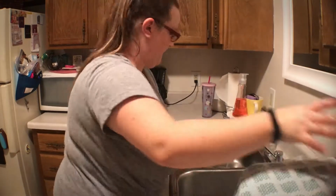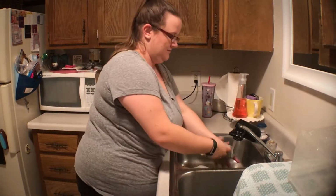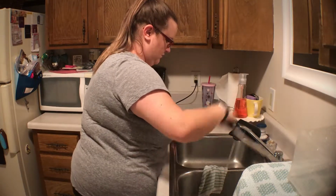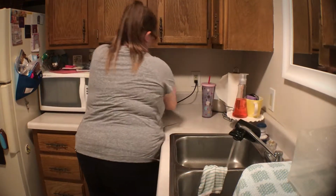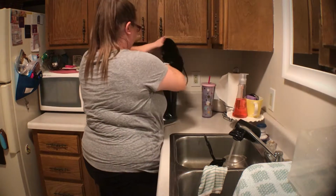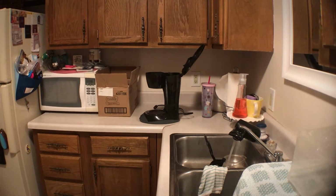So the whole point of Midweek Clean with us is usually Wednesday nights are the toughest night of the week for me. We're halfway through the week, we're all tired. We're looking forward to the weekend, and the last thing we want to do is come home and clean. And so by doing a quick 30-minute clean with a timer, we know that there's an end in sight.